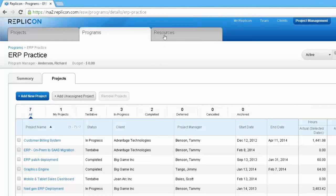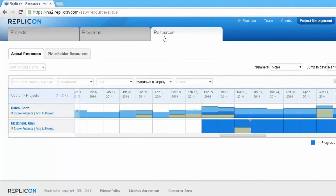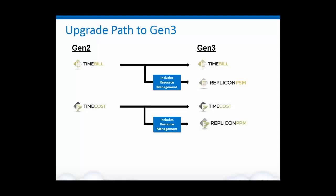But I wanted to stop there because I'm sure there's lots of questions. We've seen a lot. And before we get to those questions, what I really want to talk through is what we've seen today versus what you're running from a product perspective. So obviously today we've got a combination on this call. We've got time bill customers, time cost customers, and we also have web resource customers on the call. So the fact of the matter is that what we're looking at is the latest, and there is going to be a migration that occurs between the platform that you're on today and the latest platform that represents all of this resourcing capability and functionality that we're looking at.